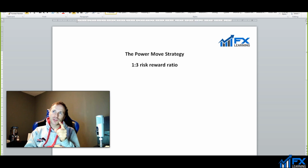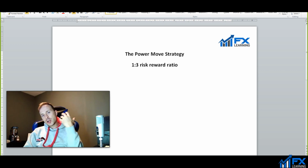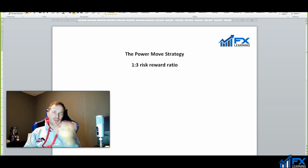Now the power move strategy is in fact just the pullback strategy. That's literally all it is, the pullback strategy. But because we're trading on the 1 hour time frame, we can get some big moves, some big power moves. Hence why I've called it the power move strategy on the 1 hour charts, but in fact it's just the pullback strategy.